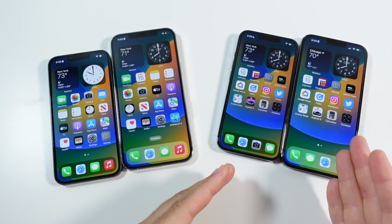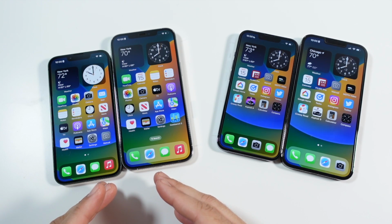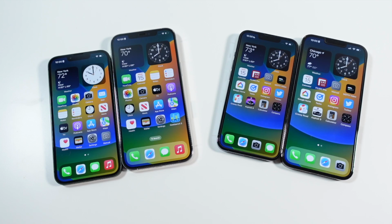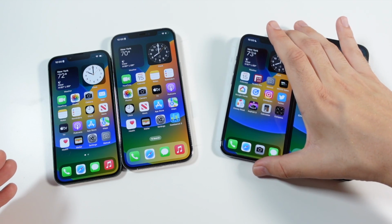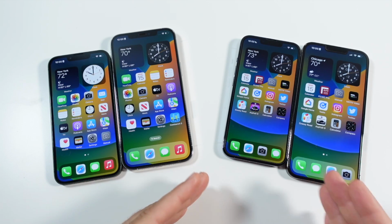Of course, ProMotion displays are going to come to the 14 Pro and Pro Max. Well, it remains to be seen if it'll be on the 14 and 14 Max. Not sure about that. Again, they're probably going to differentiate the line just like they do with the iPad, just like they do with the MacBook Air and the MacBook Pro.